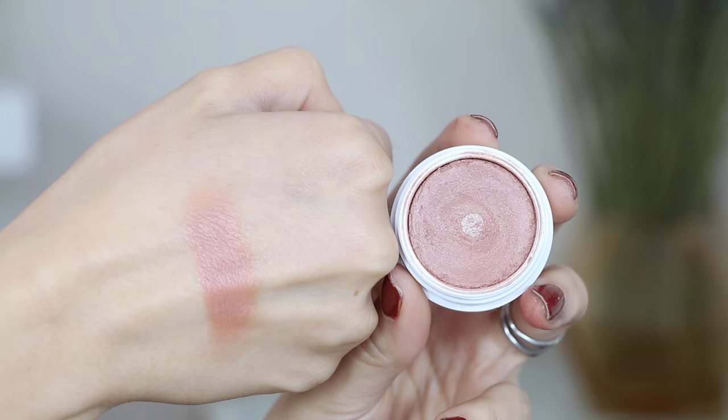I want to give a shout out to a single eyeshadow because out of all my single eyeshadows, I have used this one non-stop this year. This is the ColourPop Super Shock Shadow in the shade Wattles. I don't want to go into too much detail because I just recently talked about this in my ColourPop must-have video, but it's the most beautiful pinky brown. This color looks so beautiful in your crease, all over your entire lid.